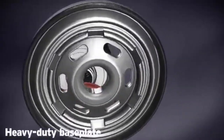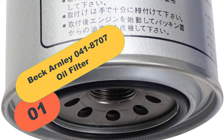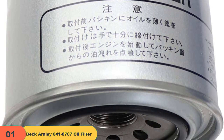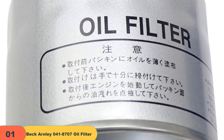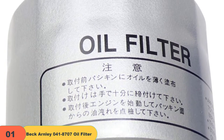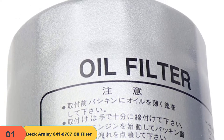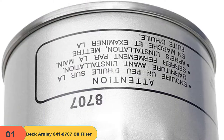Now let's get started. Starting at number 1 on our list, we have the Beck Arnley 0418707 oil filter. Quality and a perfect fit earned the Beck Arnley Spin-On Oil Filter our best overall award. We've used dozens of these filters on everything from a turbocharged 4-cylinder to naturally aspirated V6s with excellent results. Consistent quality and performance keep us coming back for more.